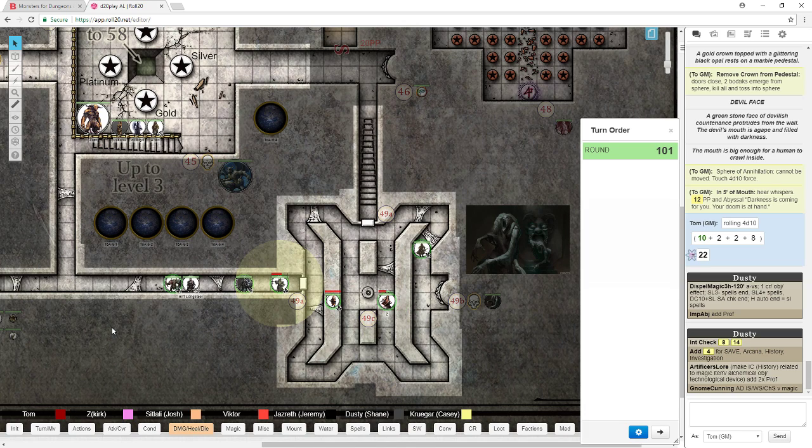So we got the crown. Put you where you want to be when you take the crown. Well, let's at least mage hand it, yo. Okay. Actually, let's check this door to the north, just so we know what's going on. There's no door. It's just stairs going down. Oh, stairs going down, right.